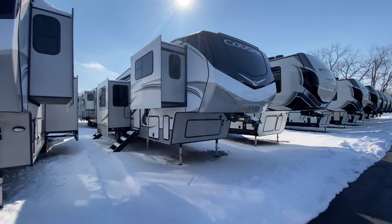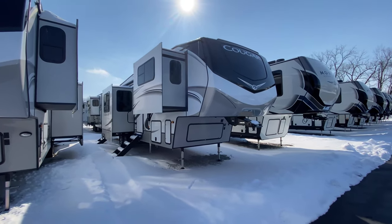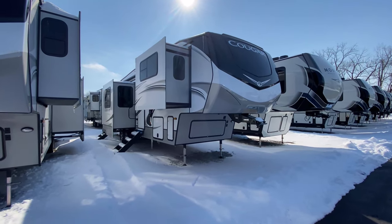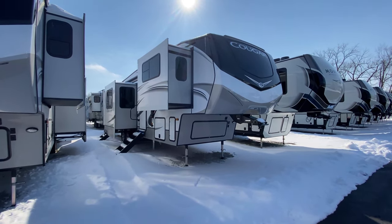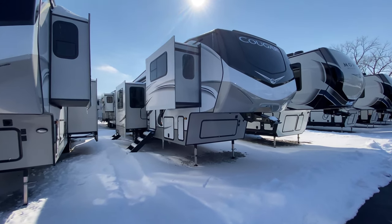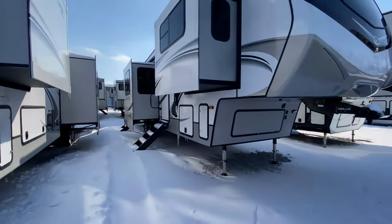Greer and I are going to do something a little different for our Saturday video. Tony and Mallory were busy today for Camping Corner, so we're going to split it up and show you a fifth wheel, a travel trailer, a toy hauler, and a motorhome. And I am going to do this Cougar 354.